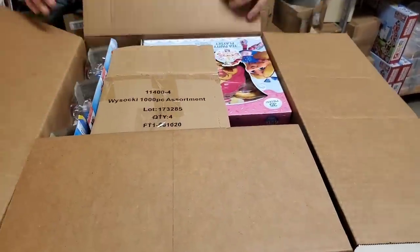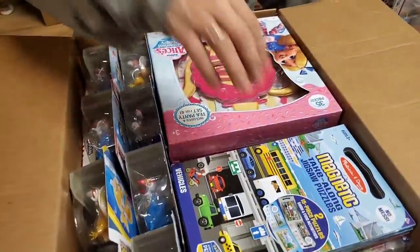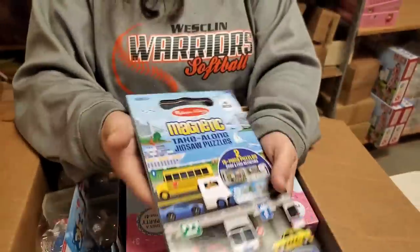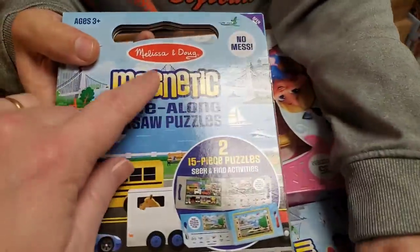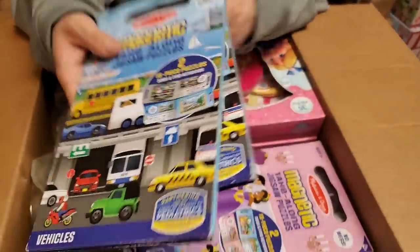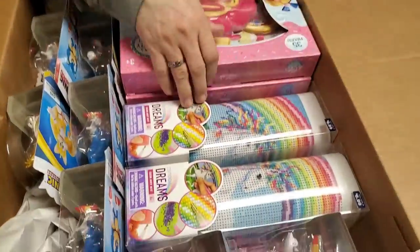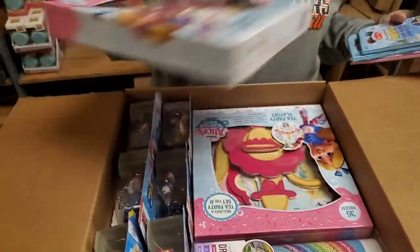Is this our last box? Yep, it is. The last box of goodies. Magnetic take-along jigsaw puzzles. Oh, look at those. Ooh, it's actually kind of heavy because of all the magnets. Melissa and Doug. Yep. Good stuff, that Melissa and Doug. Here's the girls' version with the princesses. Beautiful. And then we have Alice in Wonderland bakery set.